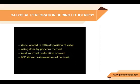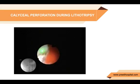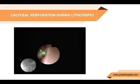Now this is a case where a difficult position is there. Baby, post PCNL failed, now inferior calyx, bifid system. I was touching here and there. I thought I will inject the RGP because multiple times I perforated. See, this is a small perforation. By the time the contrast has gone, nicely leaking.